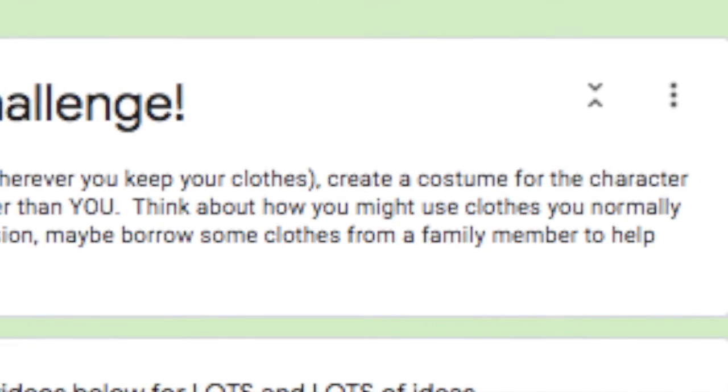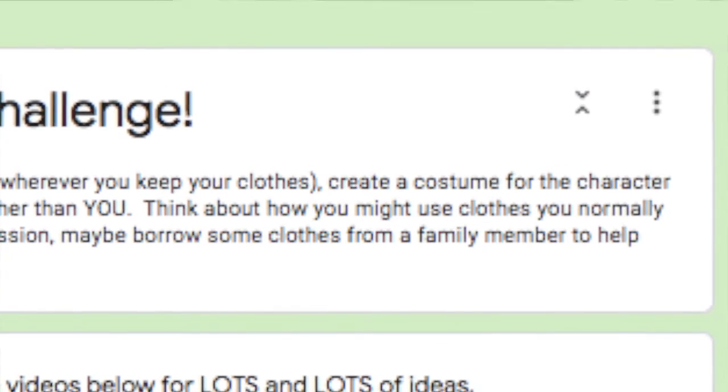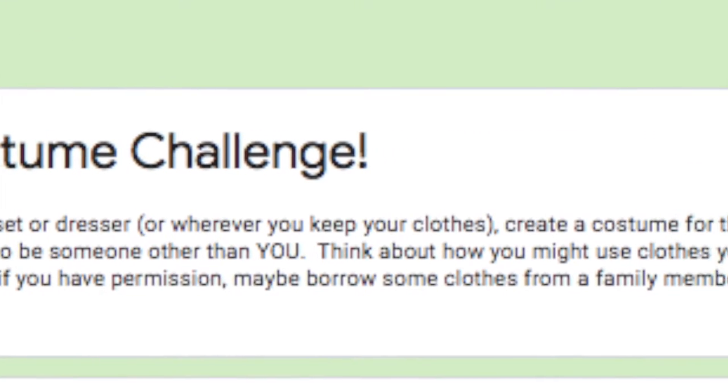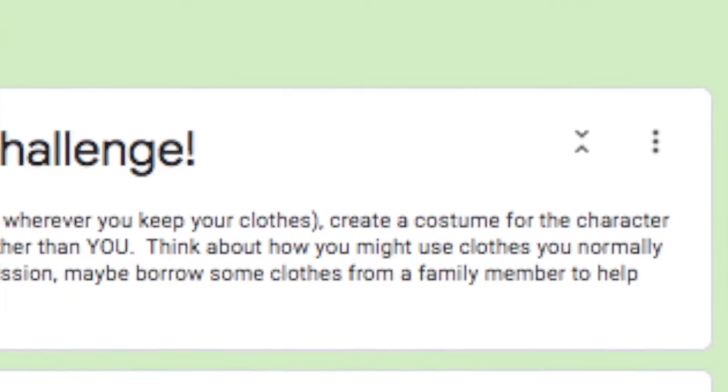Think about how you might use clothes that you normally wear in a different way. Or, if you have permission, maybe borrow some clothes from a family member to help with your costume. Make sure you ask. I know that many fights broke out at my house during my middle and high school years of my sister and my brother and everybody stealing everybody else's clothes. We went through a getting really cool vintage t-shirts at the thrift store phase, and my brother would steal my shirts and stretch them out.